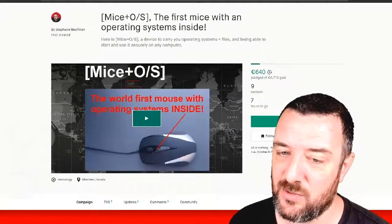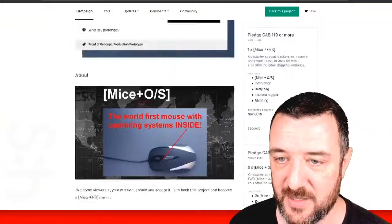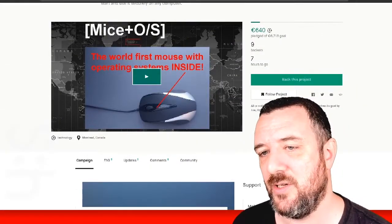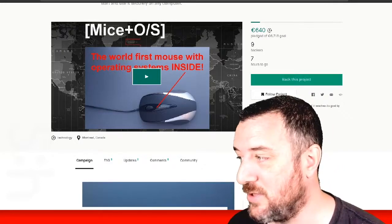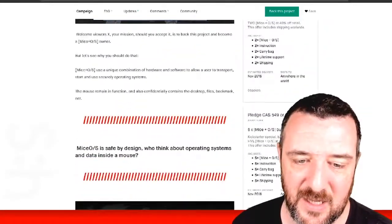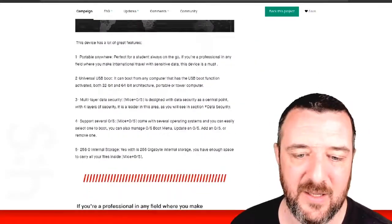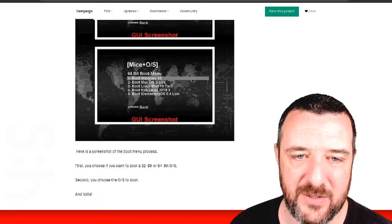Lots of different ways to be sneaking in your operating system, and it looks like this thing is kind of taking off. They want 6,000 euros. They've got 9 backers right now. They've got 7 hours to go, so they're not going to make their money. That's unfortunate, but it looks an interesting concept. I'd like to know what kind of OS is inside the mouse and what they're trying to go at here, and why they're doing it.